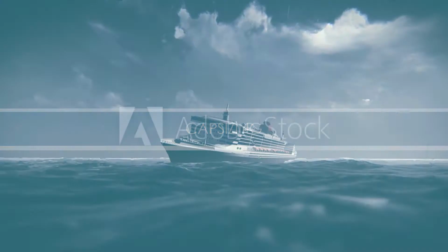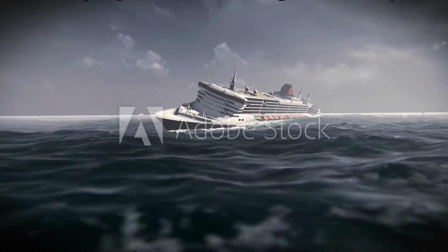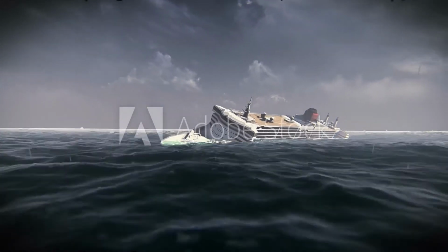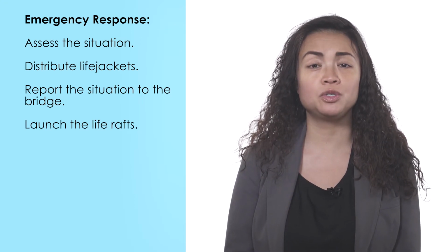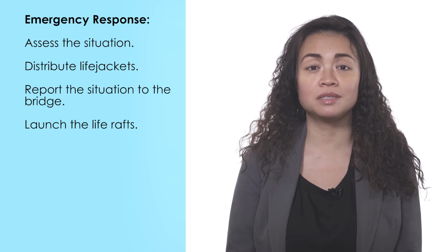Capsizing is one of the most serious and life-threatening emergencies that can happen on board a vessel. It often occurs as the culmination of another incident, such as an explosion or stranding. Passengers will most likely be panicking in such a situation, so you must do your best to try and calm them and assure them that the situation is under control.